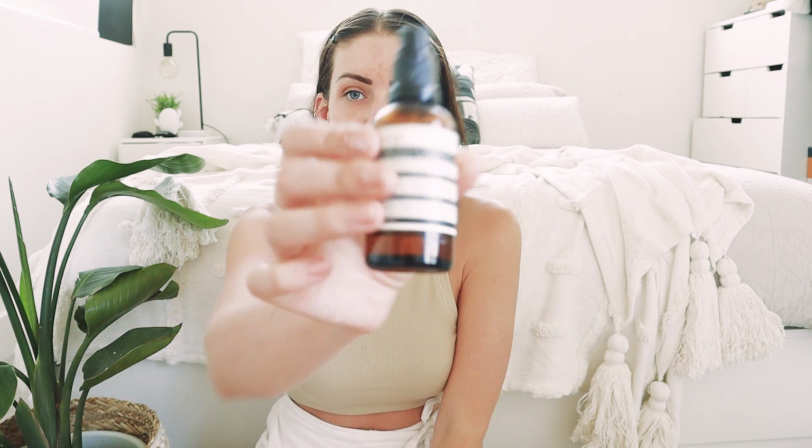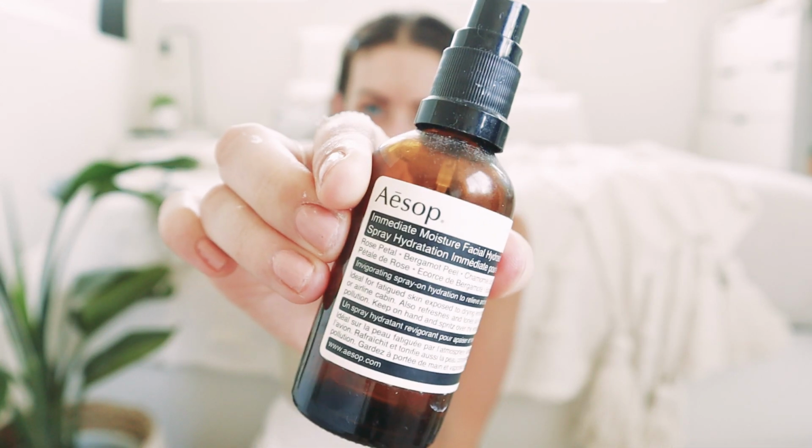Now, one of the other steps I do first thing in the morning is I like to use a spritzer on my face. The reason I like that is because I am half asleep at that point, so I really want to wake up, and when I get up early to exercise, I use this. It's from Aesop, and it's called the Immediate Moisture Facial Hydrosol. It's a spray hydration mist, and it smells quite beautiful. It's rose petal, and I just spray it on like that. Because it's a cold liquid, it's such a nice feeling, and it really wakes you up and starts to get rid of some of that puffiness on your face.